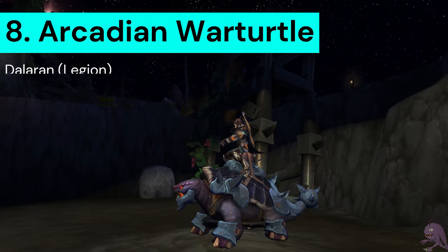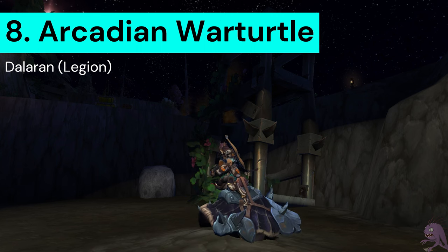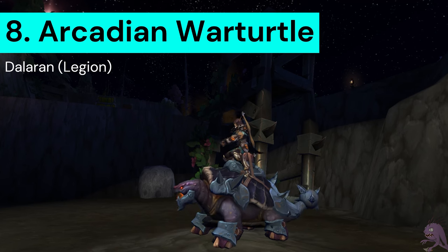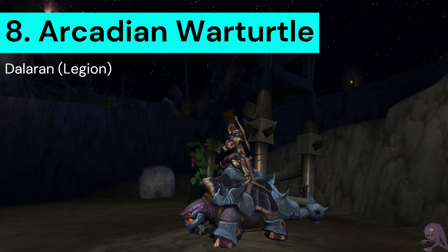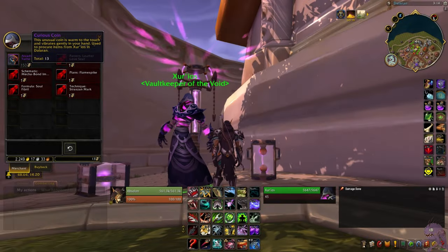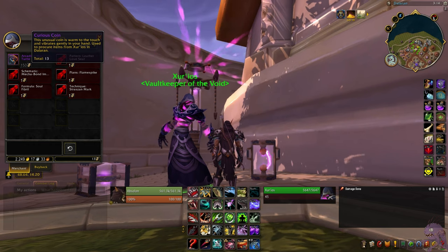At number 8, the Arcadian War Turtle, sold by Xurios in the Legion version of Dalaran. The Arcadian War Turtle costs 150 Curious Coins, and you earn those coins by doing various activities in Legion. His stock can change from day to day, so if it's not there one day, just keep checking. It's going to take you a little while to earn all these if you're just starting on this.